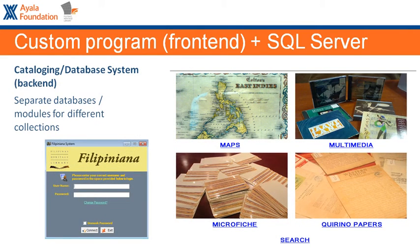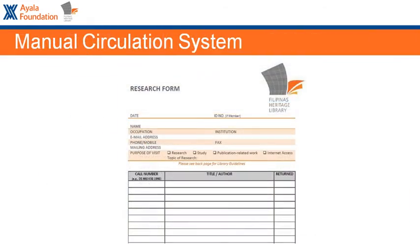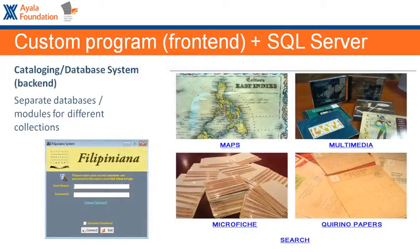So this is how the back end of the OPAC, which I showed you. This is the OPAC or the online public access catalog for the user inside the library. This is where they search for titles. And then this is the back end of that OPAC. This is where the librarians encode all the information.